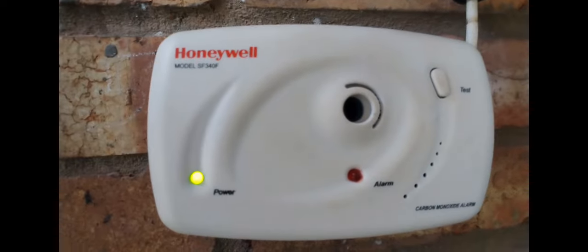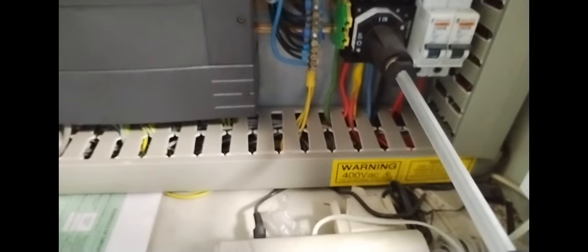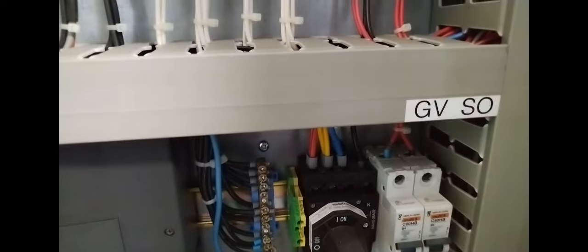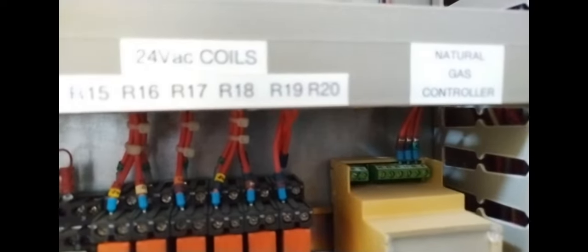Solenoid valve. Pressurization unit pressure is okay. Expansion vessel high up. Has a drain off and an isolation on it. This is inside the control panel. Some abbreviations there, GV and SO. And we have our natural gas controller there.